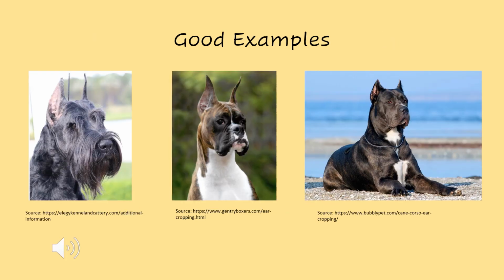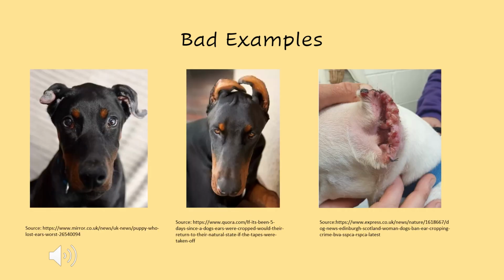These are what I would consider three good examples of ear cropping. So we have one of a giant schnauzer, then a boxer, and then a Cane Corso. So here are three really bad examples of ear cropping, and they're examples of what can go wrong.